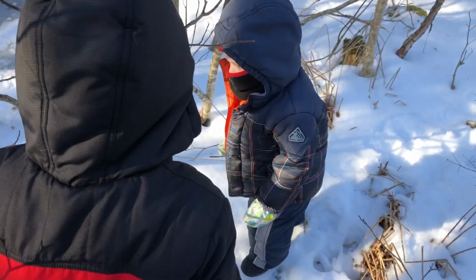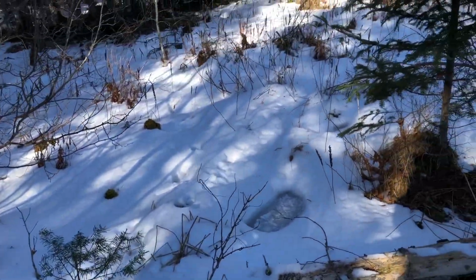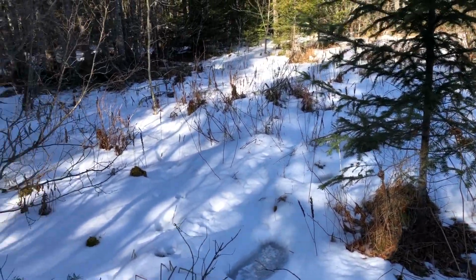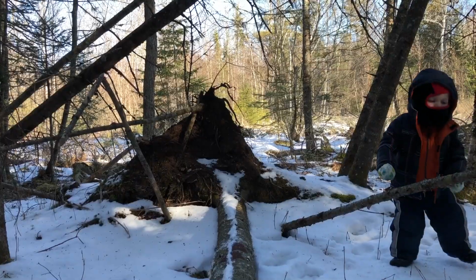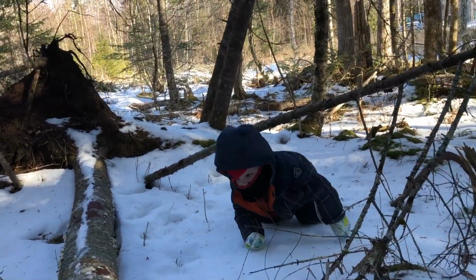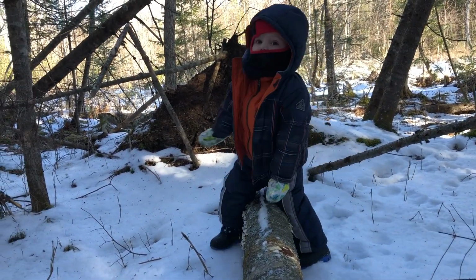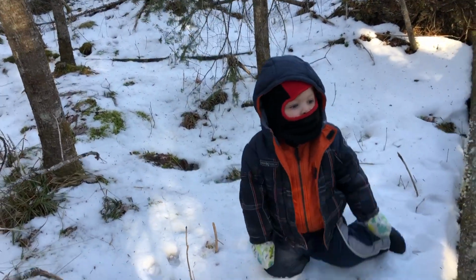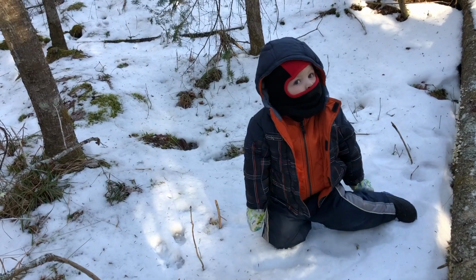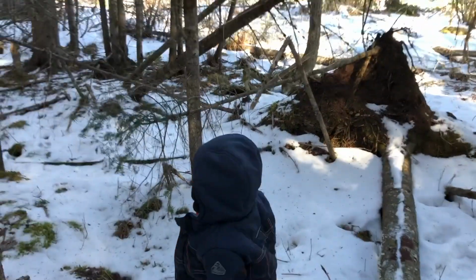All right, watch out, we're on the icy spots. Maybe a bear. Maybe that's the bear's friend. I hope there's not a bear back here. Make sure you stay next to Daddy. Yeah, that'd be a good idea. Oh, good job getting under that log. The bears, the bears. Whoa. Did you hear the bears? Yeah.